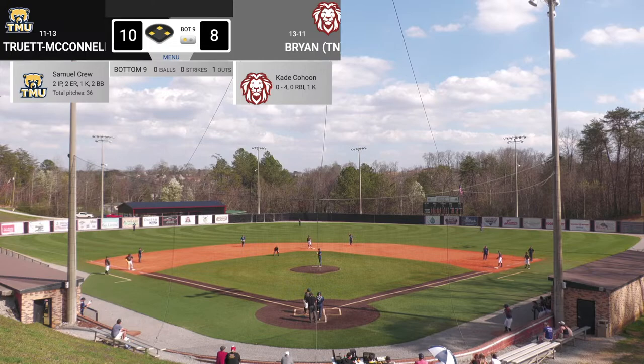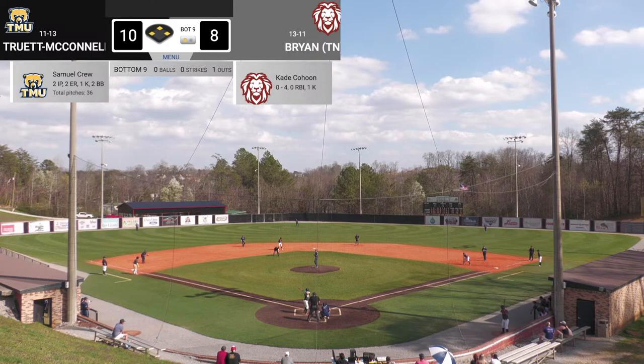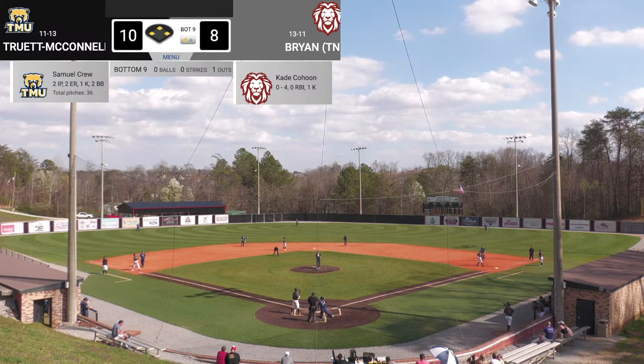But right now, all the Lions really need is just a one-out single to plate two to tie this ball game up and get Dryden into scoring position. So here's the first pitch to Cahoon. Pitcher comes set. Here's the pitch, and that's going to be a slider in there. Ball one. Nice take there.